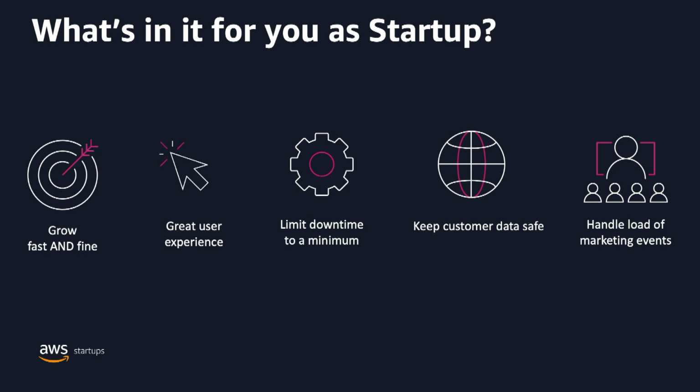Trust brings business. And last but not least, if your business happens to be successful and finally gets the attention you were looking for, will you handle the load? Through best practices provided by the well-architected tool, you can achieve all these goals and keep innovating.